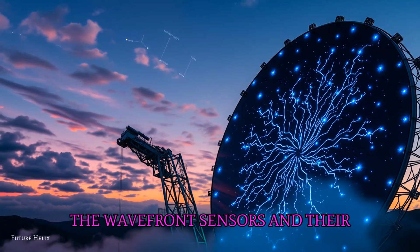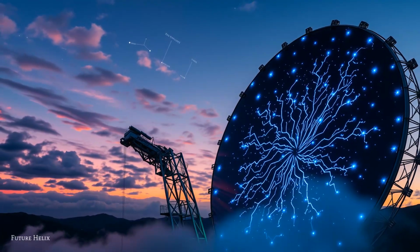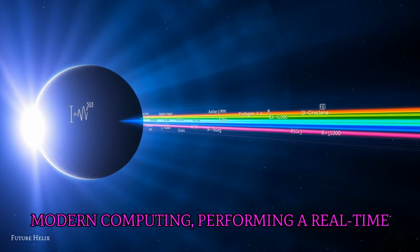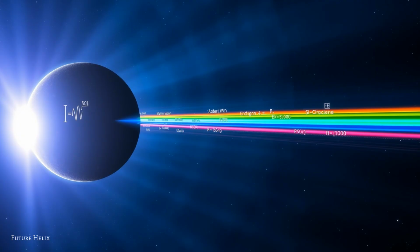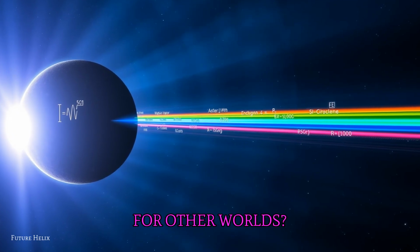The wavefront sensors and their controlling computers will operate at a scale and speed that pushes the very limits of modern computing, performing a real-time ballet of correction across an area of glass the size of a small building. What does this immense power buy us in the hunt for other worlds?